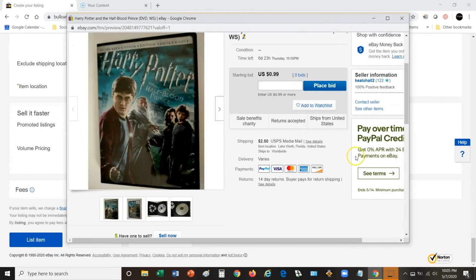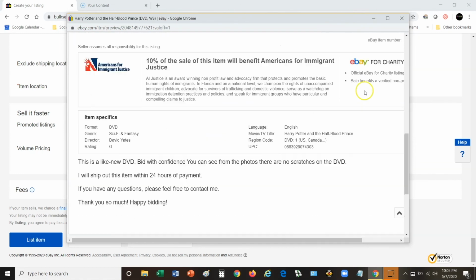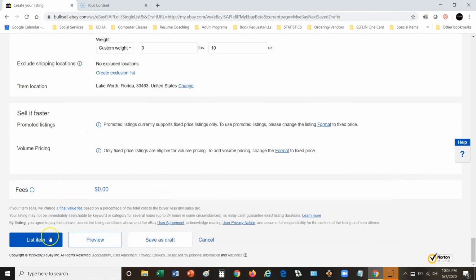And it looks good. I'm happy with the description. And it's like new condition. I'm going to exit out of here. And then finally, hit list. And that's pretty much it. So I hope this was useful to you.